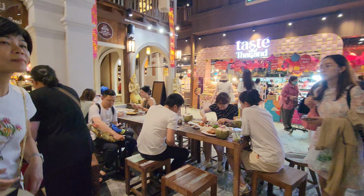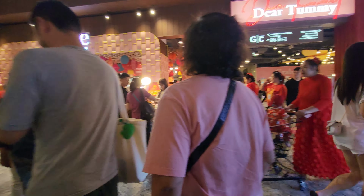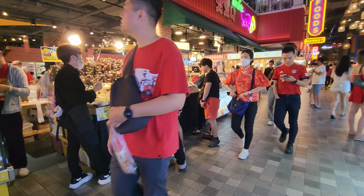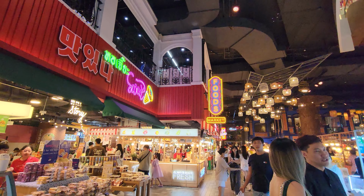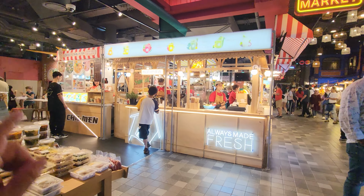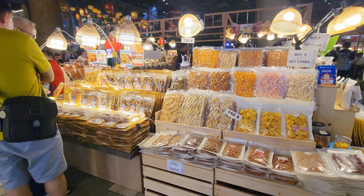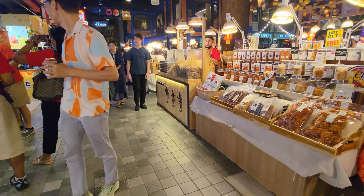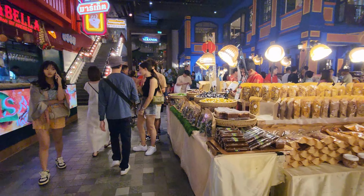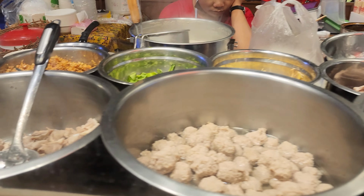Oh, that's a grocery store. More durian. Here's Foods Market. Ooh. Moment pick. Oh, hey, I'm making the rice crackers here. Mango sticky rice. Look at the bread. Wow. Ooh, yummy.